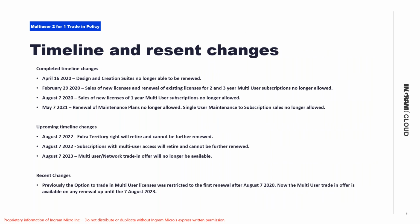So it's been going on since August 2020, really, was when most of the important parts of the policy were originally announced. So we'll have a look at the timeline and see what's happened, what's coming up, and what the recent changes are. In April 2020, the design and creation suites were no longer able to be renewed. So they've been end of life and they can't be renewed. From February 2020, sales of new licenses and renewals of existing licenses for 2- and 3-year multi-user subscriptions were end of life and no longer available as well. And then in August 2020, 1-year multi-user subscriptions were no longer allowed to be sold as well. So new licenses in that regard.